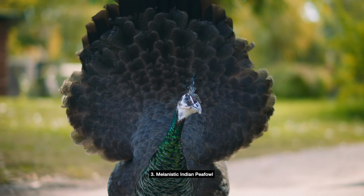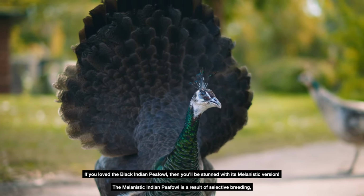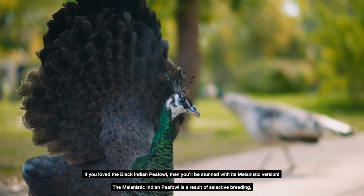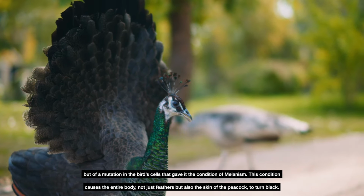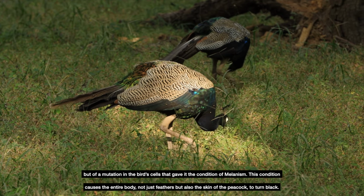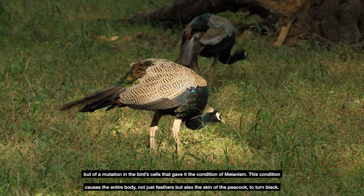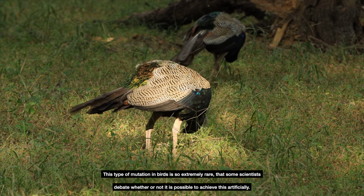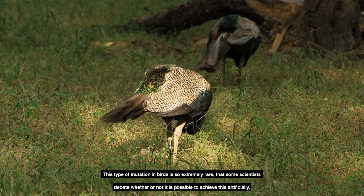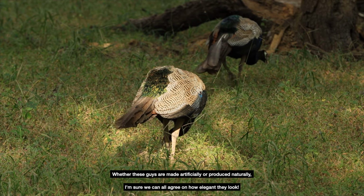Number 3. Melanistic Indian Peafowl. If you loved the black Indian peafowl, then you'll be stunned with its melanistic version. The melanistic Indian peafowl is not a result of selective breeding, but of a mutation in the bird's cells that gives it the condition of melanism. This condition causes the entire body, not just the feathers but also the skin of the peacock, to turn black. This type of mutation in birds is so extremely rare that some scientists debate whether or not it's possible to achieve this artificially. Whether these guys are made artificially or produced naturally, I'm sure we can all agree on how elegant they look.